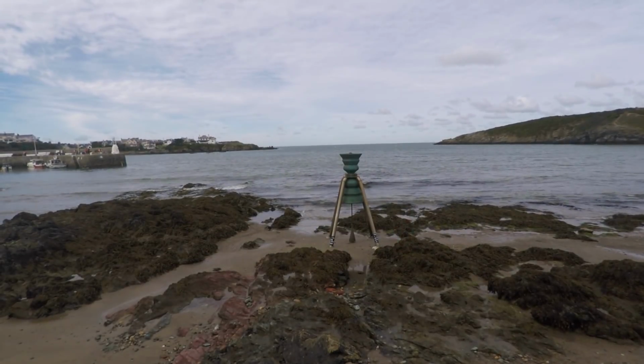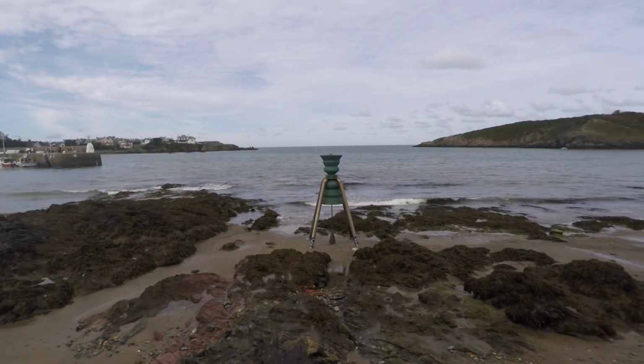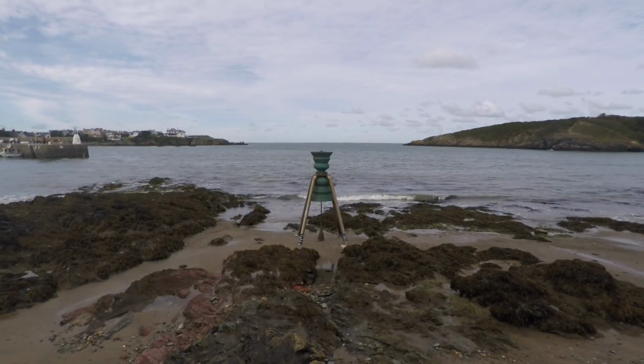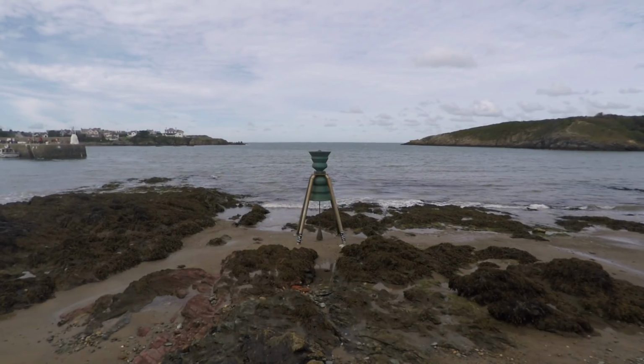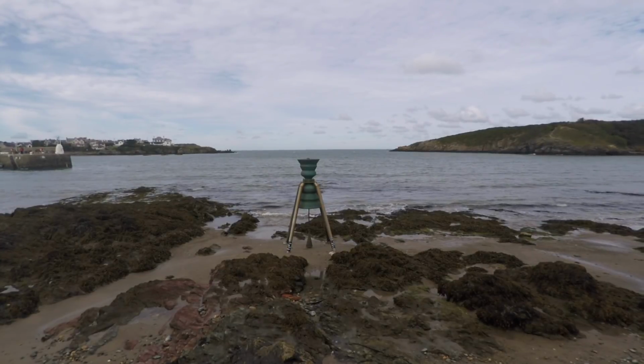Might make an interesting shot with the bell dead centre and the different coloured rocks and weed around it and the white water washing in behind. I'll set up and have a look and see what I can find.